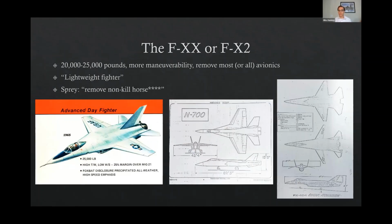And this is more extreme, lighter, 20,000 pounds. Make it more maneuverable. Remove as much of the technology, as much of the avionics as you can. Spray goes as far as to say this, I've censored it, but that's fighter pilot lingo for get anything out of that airplane that's not involved in air-to-air killing. We want it gone, to the point of they don't want a radar in the front.